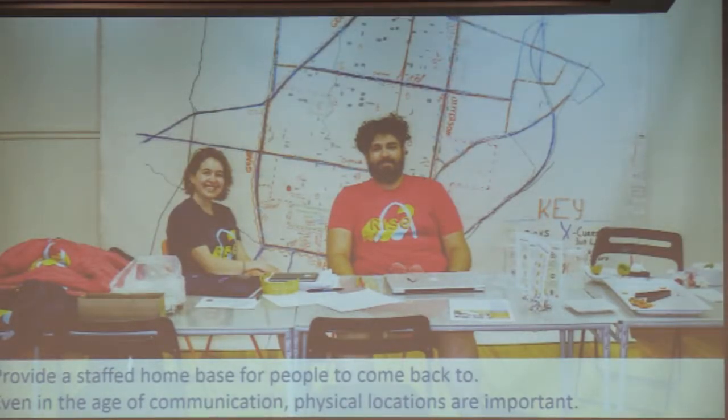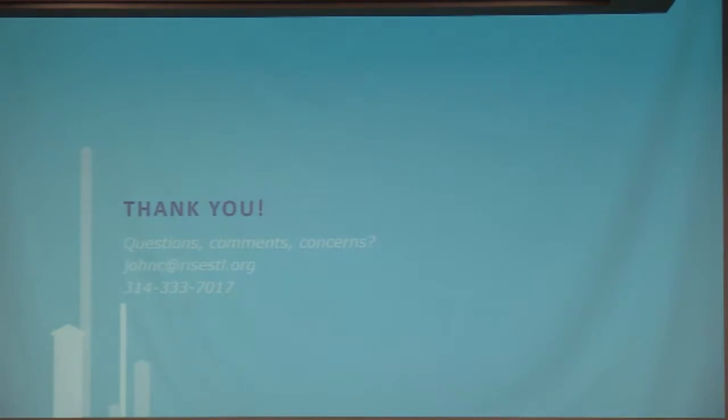And of course, always have a good home base where people can come back to in case there's a technology issue. Make sure there's somebody there to answer the phone. Make sure that there's somebody there, just for peace of mind for all of our volunteers, knowing that if anything goes wrong, there's somewhere I can go back to. And here's me and Rachel, who was our intern, manning the staff table while people were out and about.